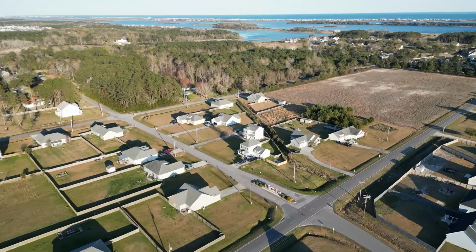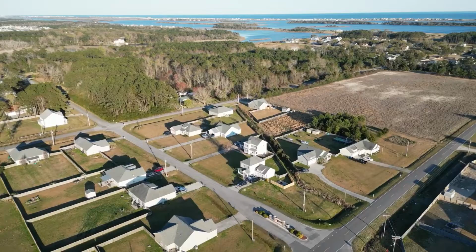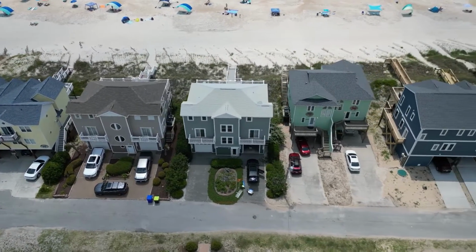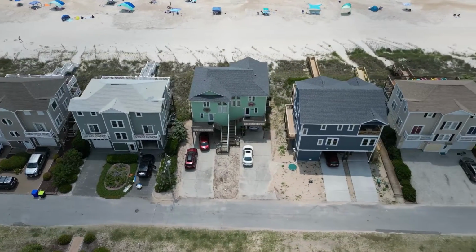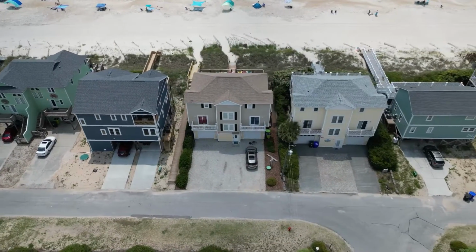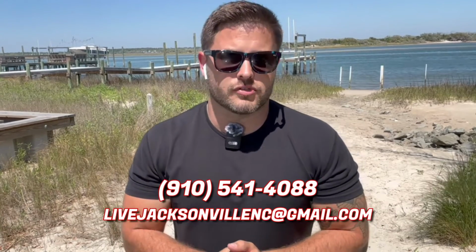But without further ado, let's talk about the pros of Holly Ridge, North Carolina. First pro that I'm going to say is the proximity to the beach. Guys, I personally live in Holly Ridge and it takes me 12 minutes to get right here. So this is the Intercoastal Waterway, but about 200 yards in front of me is the beach. So it took me only 12 minutes. Depending on where you are in Holly Ridge, it's going to take you from 7 to about 15, maybe 20 minutes on the high end, if you are closer to the Intercoastal.